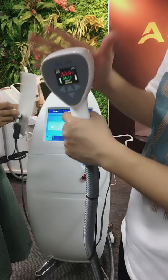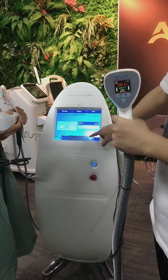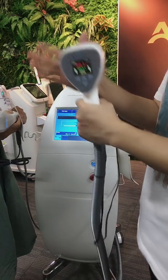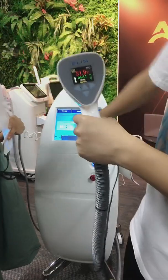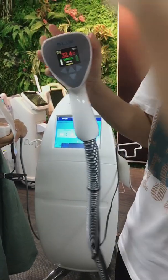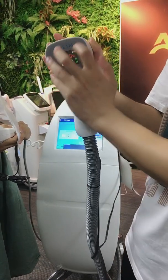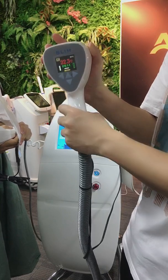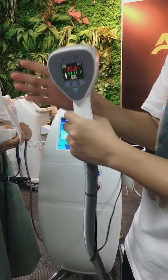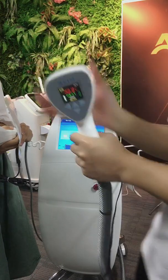At that time, we can use more cooling for the treatment area, and with more cooling on the handle, we barely get high temperature on the skin surface. Normally it will be 32 to 33 degrees on the skin surface while we are doing the treatments. So our customers will feel comfortable, and we can see how much the temperature is.